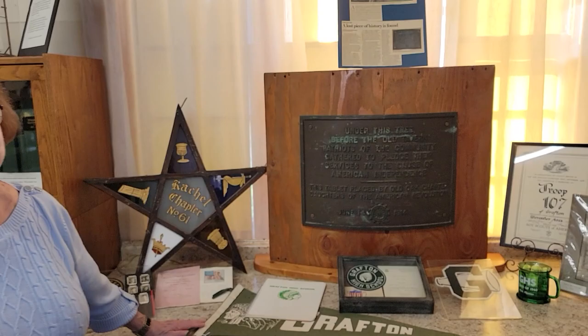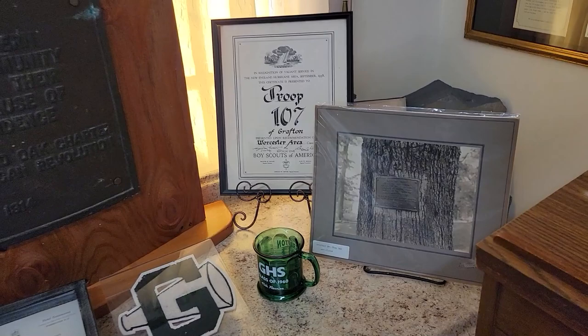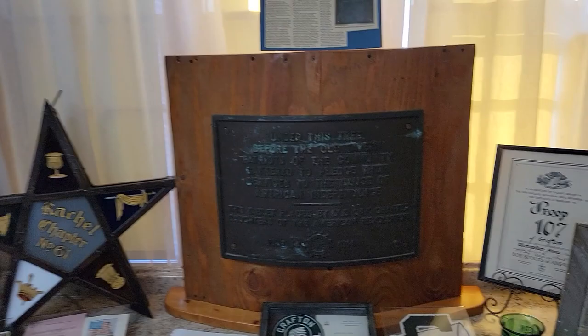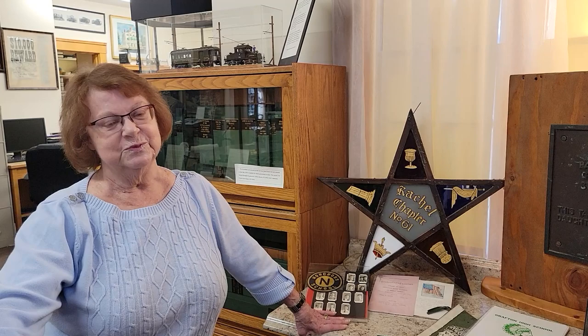We have a picture of the plaque on the oak tree that was on Oak Street in Grafton Center. And it was said to have been at the tavern, which is where the men got their daily news. And when the Revolutionary War broke out, they had a call to arms, and they chose 1 in 7 men. And then the war continued, so they had another call to arms when they chose 1 in 5 men.